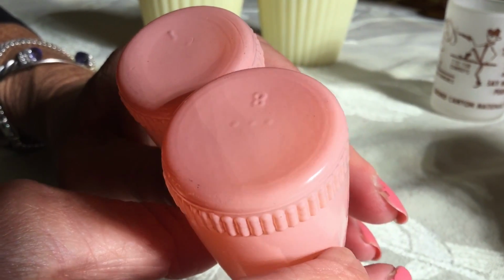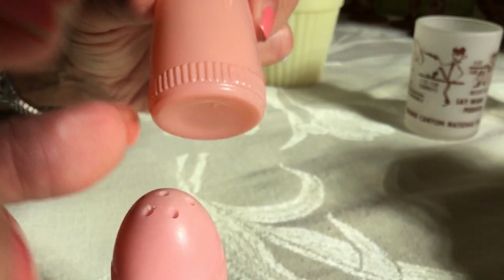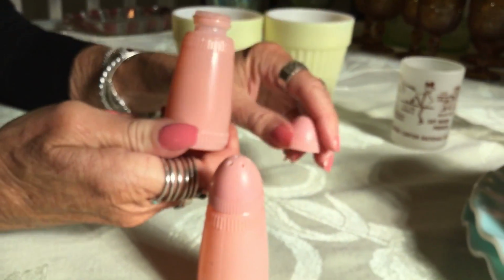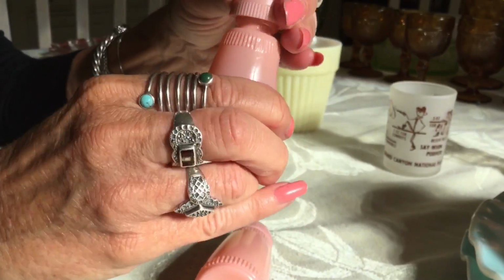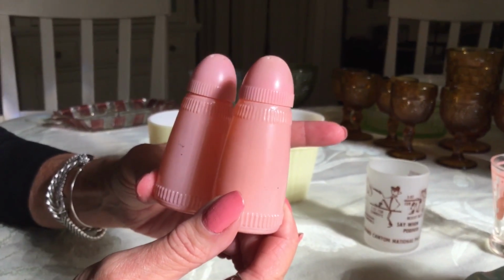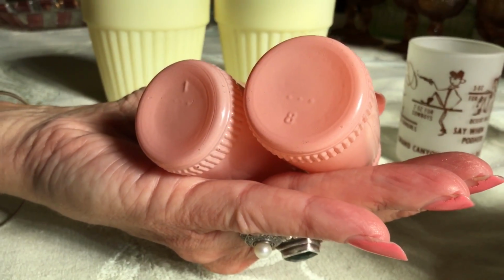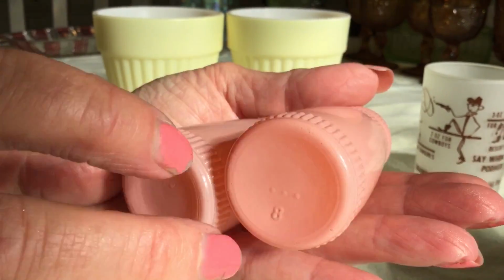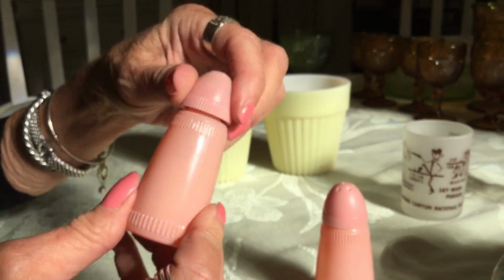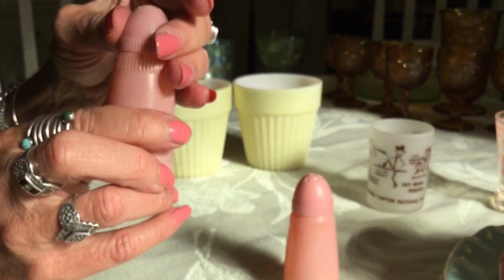I believe these to be Hazel Atlas, even though they do not have the HA on them, but they are numbered. And they're fired on salt and pepper shakers known as the torpedo pattern. I picked up the salt and pepper set for $1. They're numbered. This one is a 1, and that's an 8. And they are from the 30s and 40s, and they're fired on glass. And they're commonly referred to as the torpedo pattern.